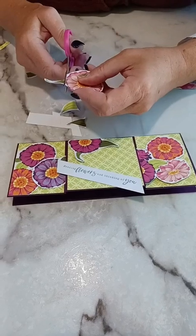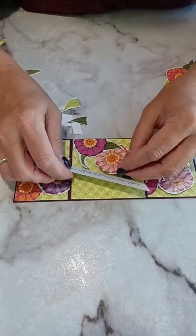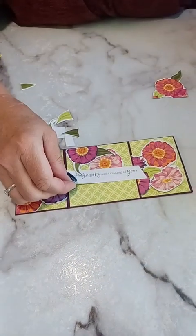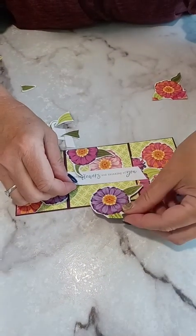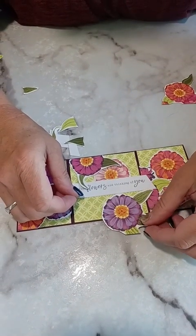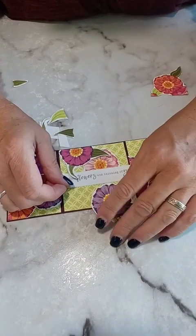I'm just going to make a simple flower on that. And I think I'm just going to place that on top. I'm going to tuck that underneath. There we go. And I think what I'm going to do is have this flower on the bottom, but I'm going to cut it straight off like it does for the top one. I really like that look.